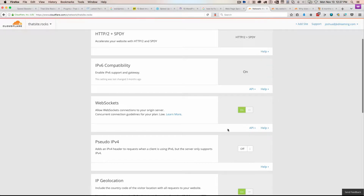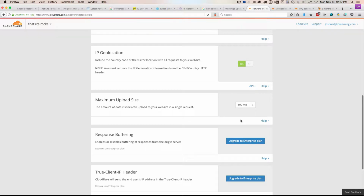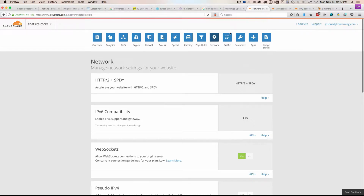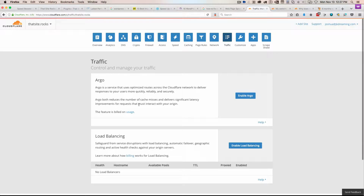You can get information about all these different settings directly in the help area. The max upload size setting is kind of nice, but it doesn't always work. There are some things that are compatible, and some things that aren't going to be compatible. And then they actually have other options, like load balancing. Wow. So you can get all the benefits of a cloud server, with multiple instances running, just by being on Cloudflare. Pretty sure that this is a paid feature though.